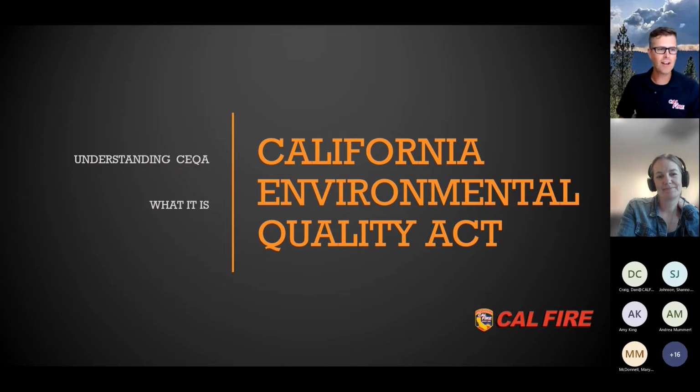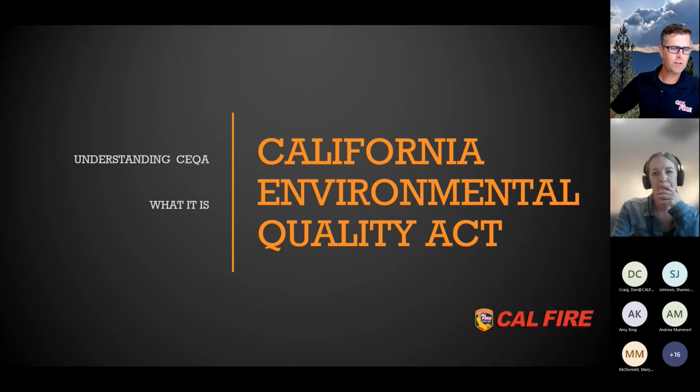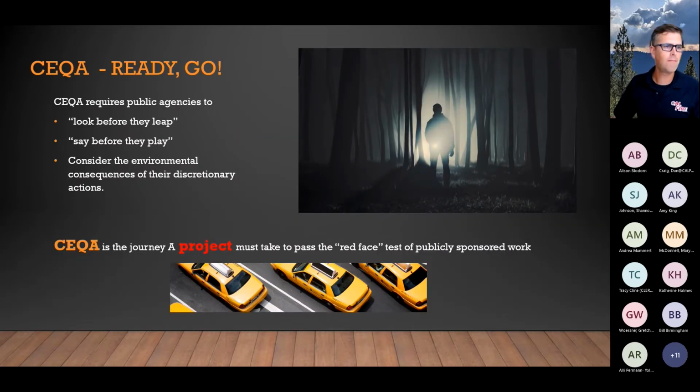I'll try to keep it as lighthearted and entertaining as possible, but get into what the California Environmental Quality Act, or CEQA, is. Like Dan said, as foresters, we're intimately acquainted with the forest practice rules, and a THP is functionally equivalent of a CEQA document, but it fits into the CEQA world. When we're talking fuels management, this is our bread and butter. This is how we get to those shovel-ready projects, and I'm excited to open up that can of worms.